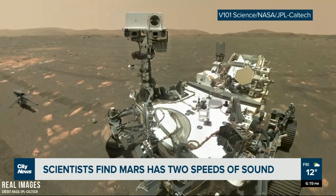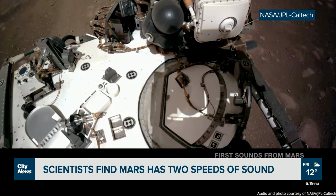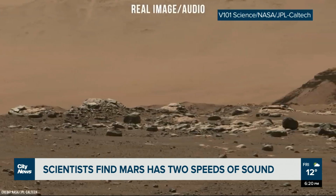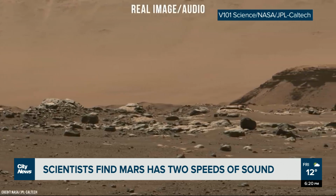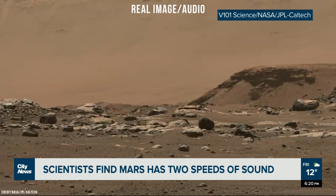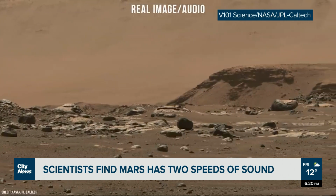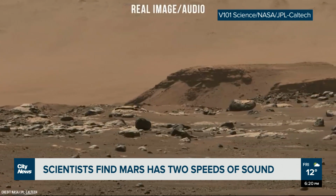And that's the kind of audio the two microphones aboard the Perseverance rover have been picking up since last year. Most of it coming from the rover itself. And by analyzing those muffled noises, scientists were able to figure out that sound on Mars travels about 10 meters per second faster at higher frequencies compared to low ones. In other words, the planet has two different speeds of sound.